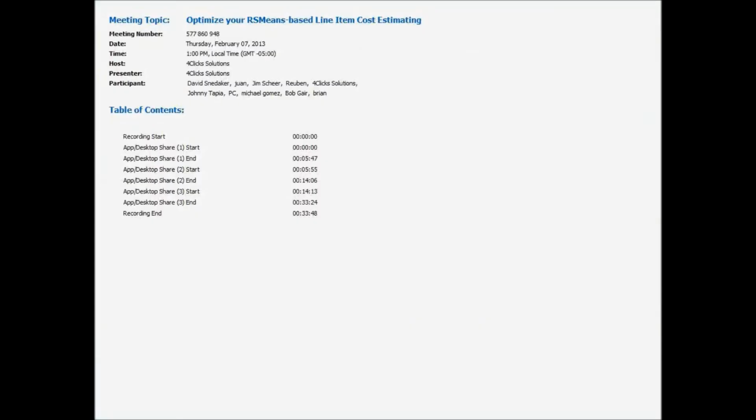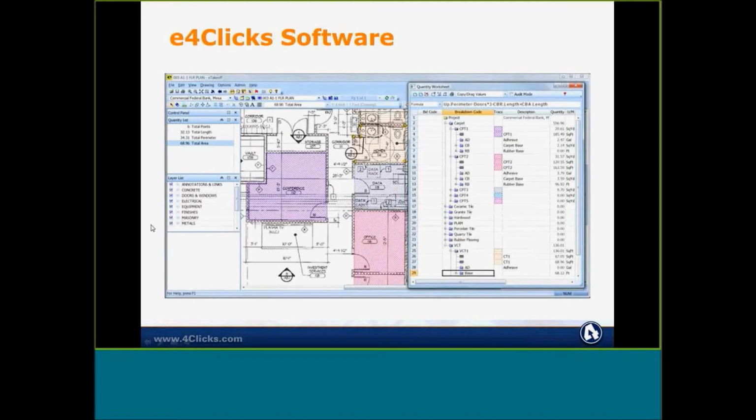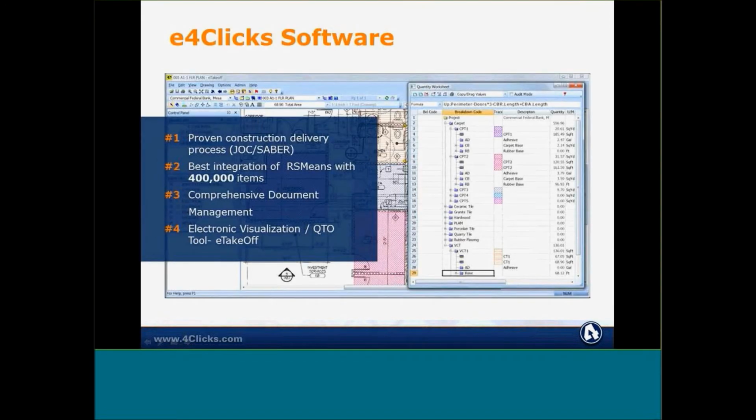So before we get into what the E4 Clicks Project Estimator is all about, I'll give you a little bit of background about E4 Clicks for those of you who are unfamiliar with our services. We were founded in 2001. Our team's experience with facility renovation and repair includes serving as cost estimators, engineers, and project managers. And that's how we arrived at our tagline, by estimators, for estimators.